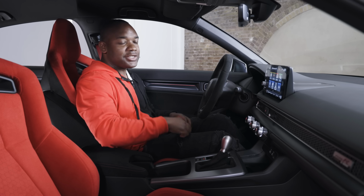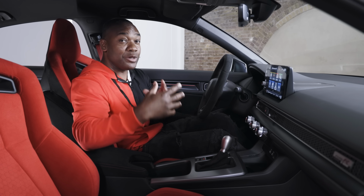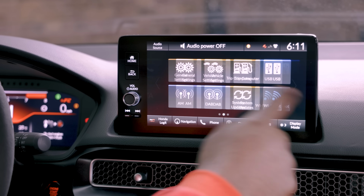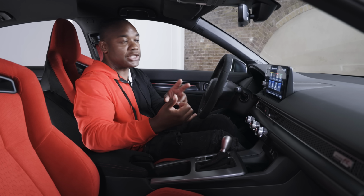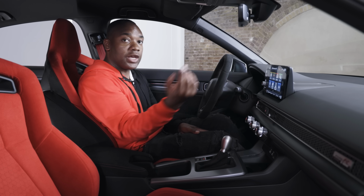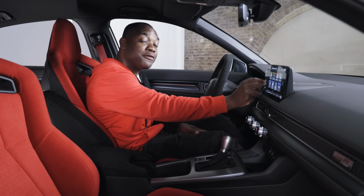In terms of the infotainment system, you got a new screen on top of the dashboard. I haven't used it extensively, but I will say the graphics aren't very high res. But having said that, it's all very simply laid out. Plus you get the usual stuff like Android Auto and Apple CarPlay, plus some physical buttons so you can quickly go back to the home menu or go back a step, plus a physical volume knob.